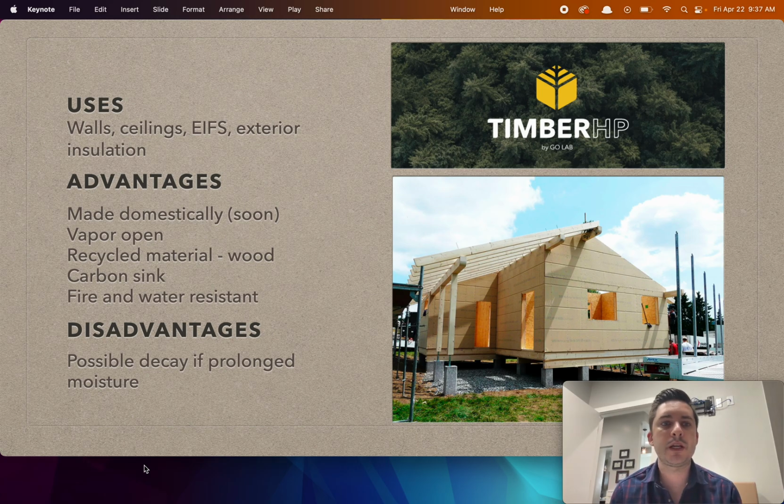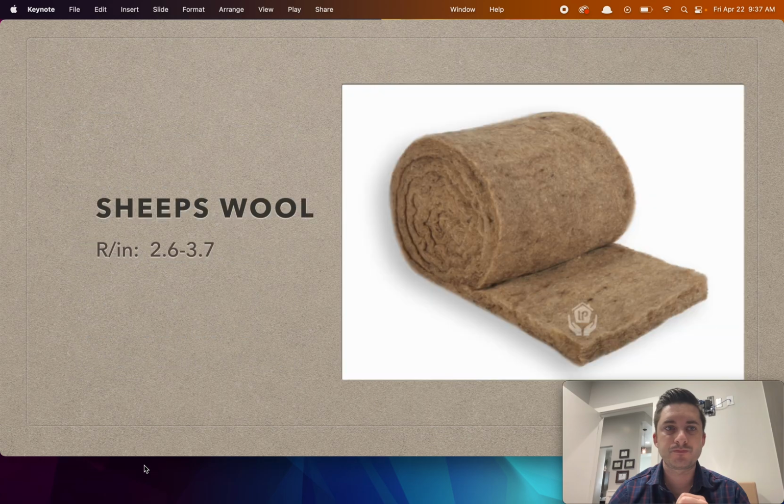One of the disadvantages are possible decay with prolonged moisture. We don't really know what that means. Is that 6 months of prolonged constant moisture? Is that a year? But again, if we allow our wall assemblies to dry out and we have a rain screen, that should not be a problem with this product.